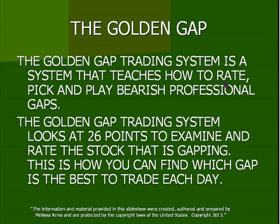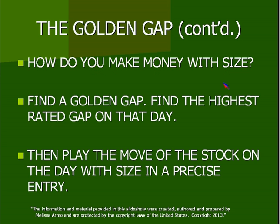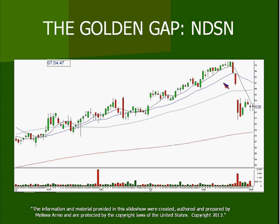So I teach a class, many of you know this, called the Golden Gap. The Golden Gap trading system is a system that teaches how to rate, pick, and play. The play is important. Bearish professional gaps. The Golden Gap trading system looks at 26 points to examine and rate the stock that is gapping. And this is how you can find which gap is the best to trade each day.